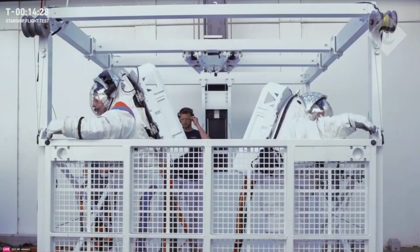Tests like this are incredibly helpful for engineers designing these systems, as they have the opportunity to get feedback directly from experienced astronauts Peggy Whitson, who is on the right of this photo, and Doug Wheelock, who's on the left. You can see them in action during this elevator test.